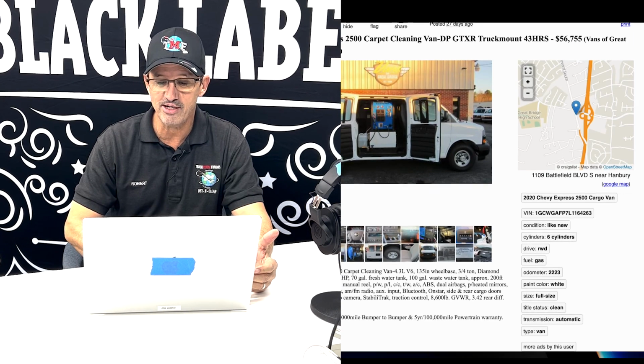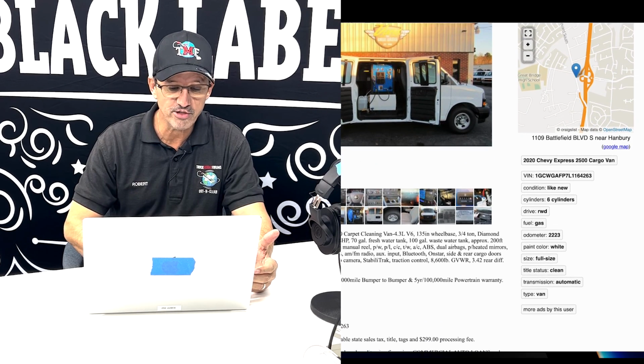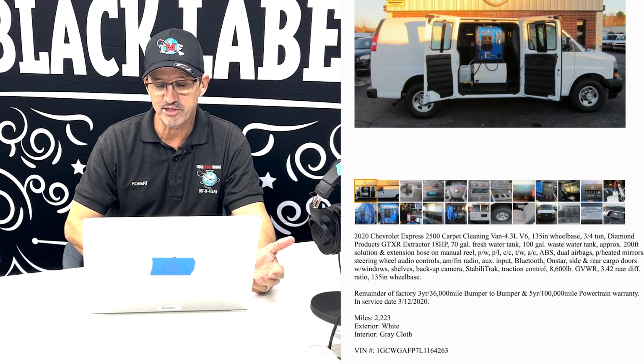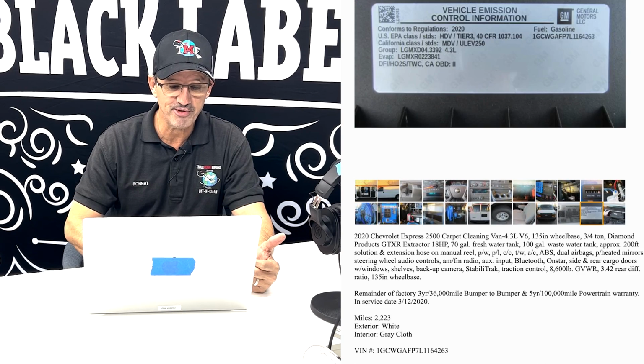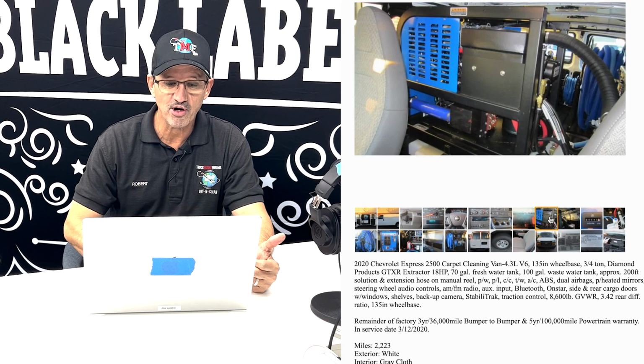The price seems a little high. It's coming from a dealer, but it's not a carpet cleaning dealer. It's a used car lot. But overall, I mean, it's super low hours, so that means the truck's still under warranty. It's in really clean shape. I'm looking through all the pictures. I like having a lot of pictures. I'm going to go ahead and call the company and see what they have to offer.